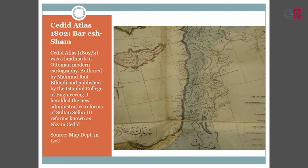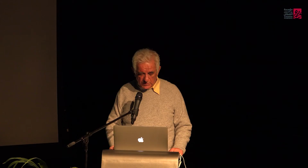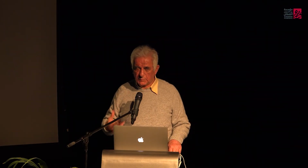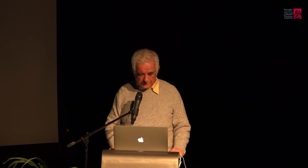Jadid Atlas, or Al-Atlas al-Jadid, was published in Istanbul in 1802-1803 and was a landmark of Ottoman modern cartography. Authored by Mahmoud Raif Effendi and published by the Istanbul College of Engineering, it heralded the new administrative reforms of Sultan Selim III, which are known as Nizam-i Jedid, the reforms in the bureaucracy as well as in the military.